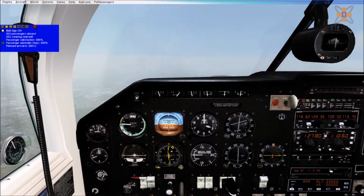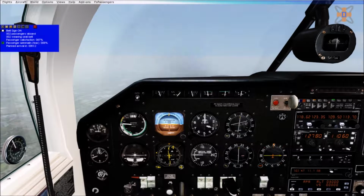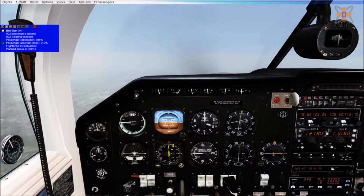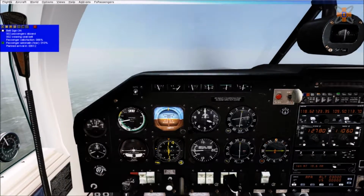Hang on, planned arrival 12 minutes. We're on the ground for about... No, we haven't. Hang on. Departure, blah blah. How long have we been in the air for? 9 minutes. Right, okay. Let's go for a slow approach then. I'll go for a bit of a slower approach.